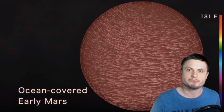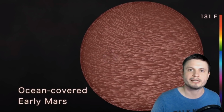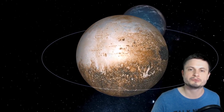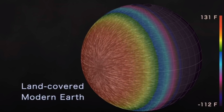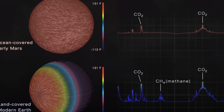For example, they simulated what this object would produce in terms of the light coming off it if this was what's known as an ocean-covered early Mars, basically a Mars-like planet that contains Mars-like features and produces light patterns from its atmosphere similar to what early Mars would produce. At the same time, they tried to create a model simulating what a modern Earth-like planet would look like if it was in this position. And most importantly, the scientists identified the light emissions that would be created by these types of planets if a certain type of atmosphere and a certain type of composition was present on this type of a planet.